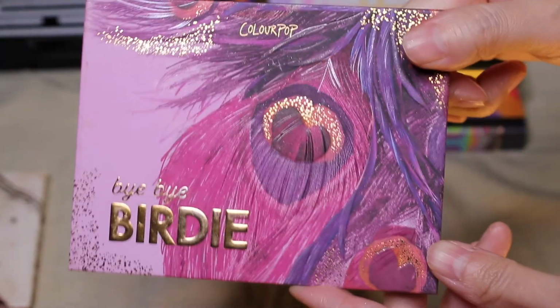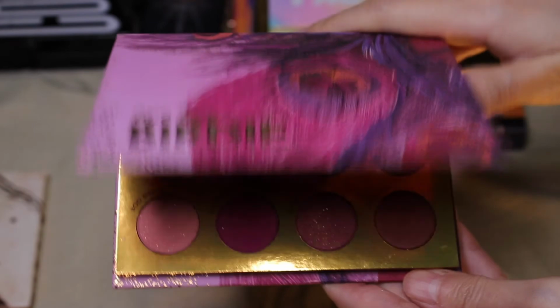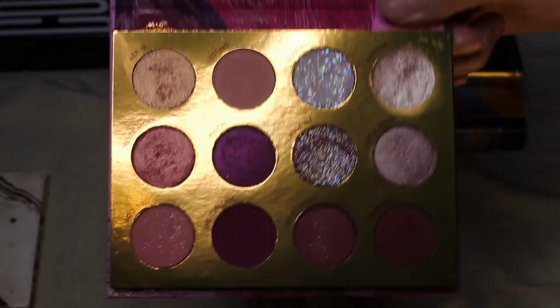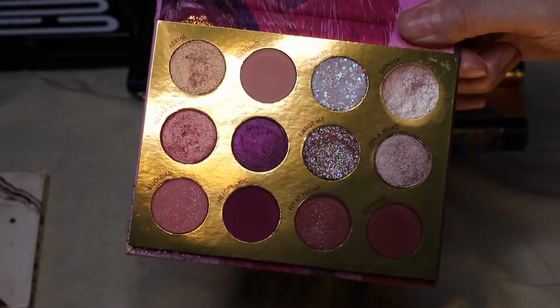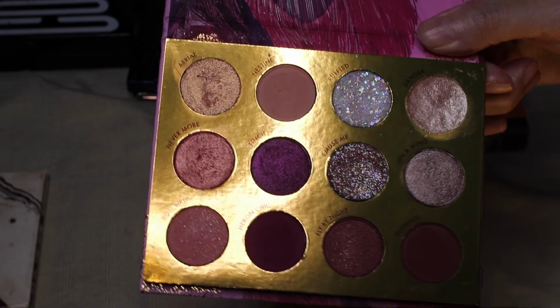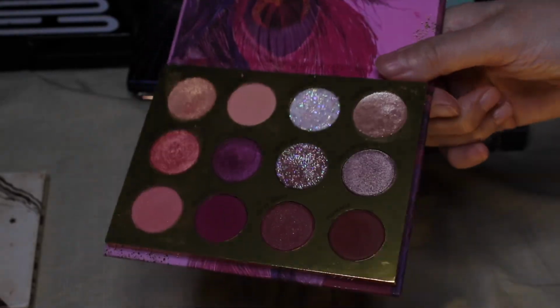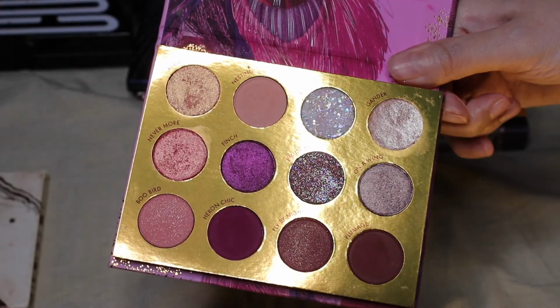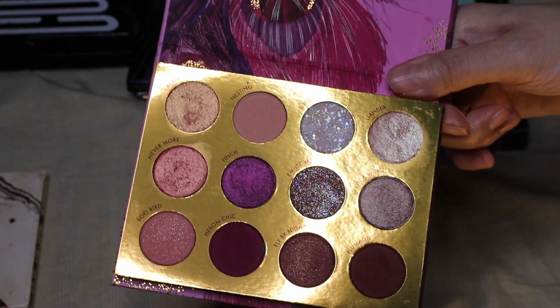And the next palette is the Bye Bye Birdie palette. I bought it on sale. Again, I have not used it a ton like I thought I would use it. So yeah, this is a lesson learned. I think since last year I have not bought anything from Colourpop. This is the last palette that I bought, so I'm low-key proud of myself, patting myself on the back.